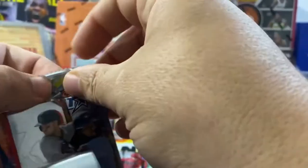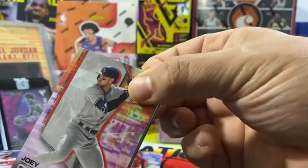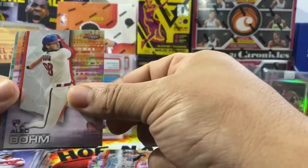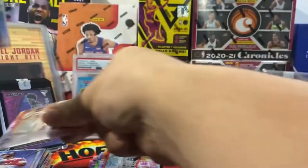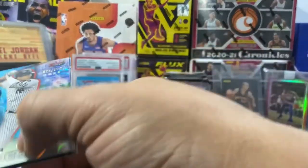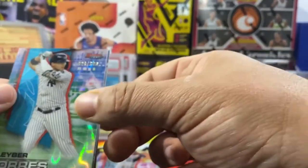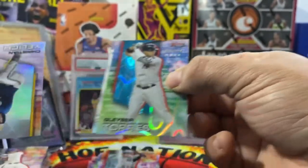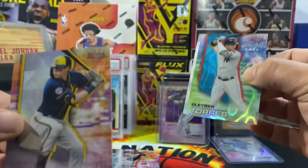And it's struggling. This pack is giving me problems too. Okay, let's go. Joey Gallo, Alec Bohm rookie card. Look at that right there, out of 199, Gleyber Torres right there. And I'll say that Christian Yelich refractor right there.